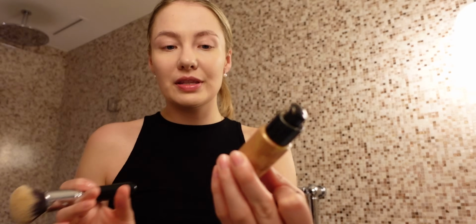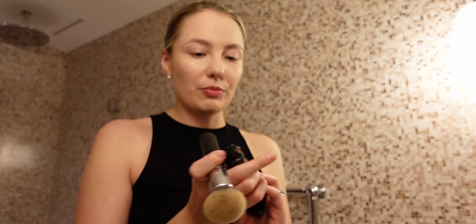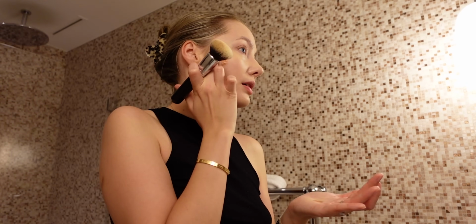I'm also going to use this awesome Armani bronzing drop thingy. This is again so natural and just gives it a nice base.